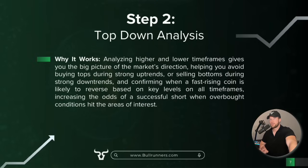You can use logic, you can use data to accurately make the right decisions here. And this will help you confirm when a fast rising coin is likely to reverse based on key levels on all time frames, increasing your odds of a successful short when overbought conditions hit areas of interest, and vice versa for a long when a project bottoms out.